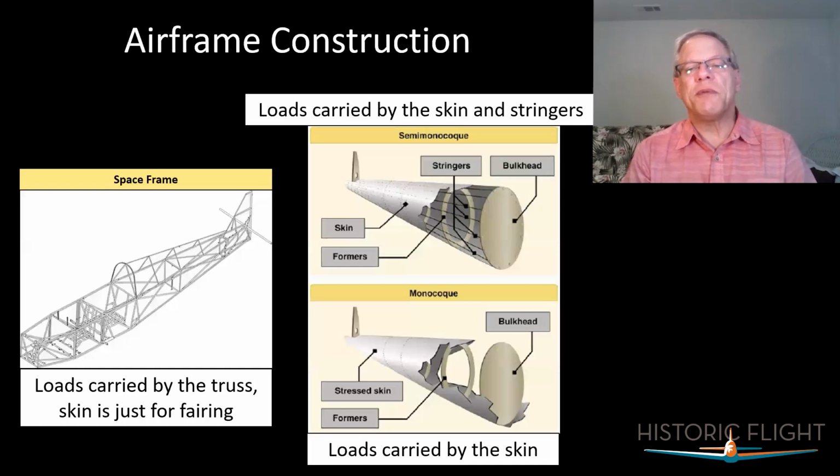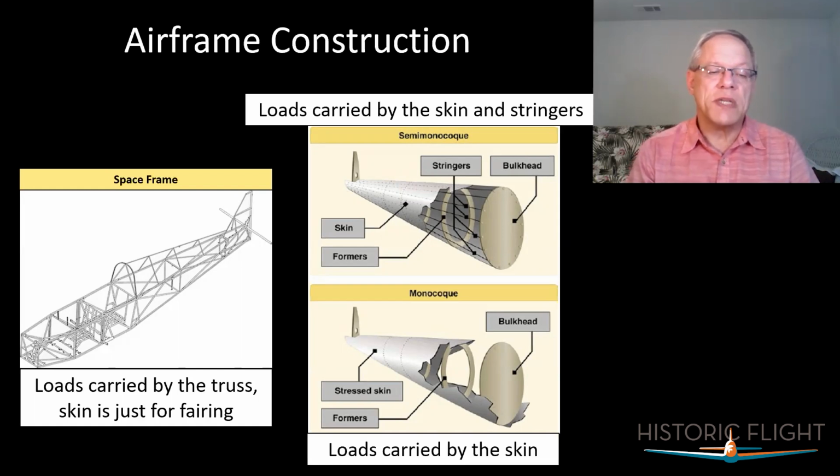So anyways, airframe construction. A lot of evolution in this regard happened during the period of these races and was seen in the racers themselves. Most airplanes started out in design as space frames, over there on the left. And the idea was there was an internal truss structure and there was a skin put over it, but the skin was mainly just to provide cover. In fact, theoretically, the airplanes could be flown with just a wing cover on. You didn't really need the fuselage cover. And the loads were all then taken through the truss structure.